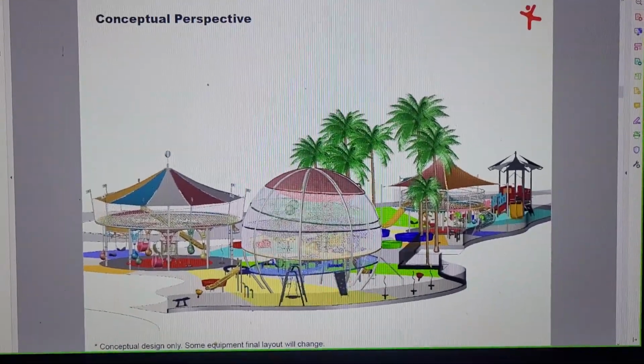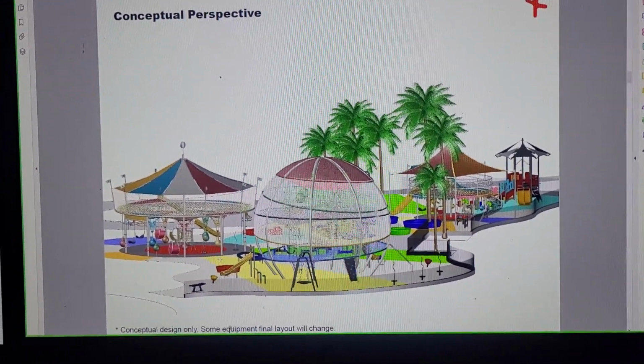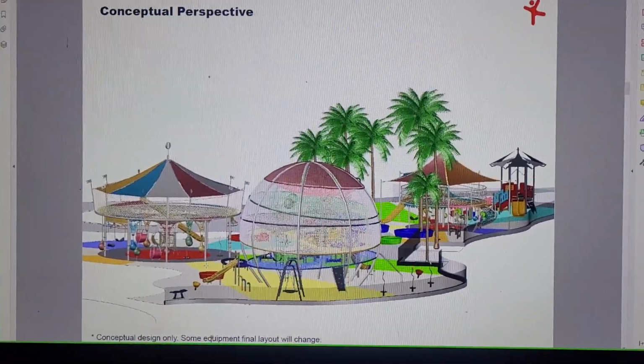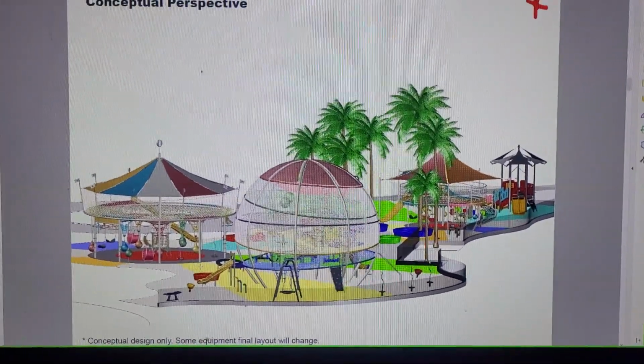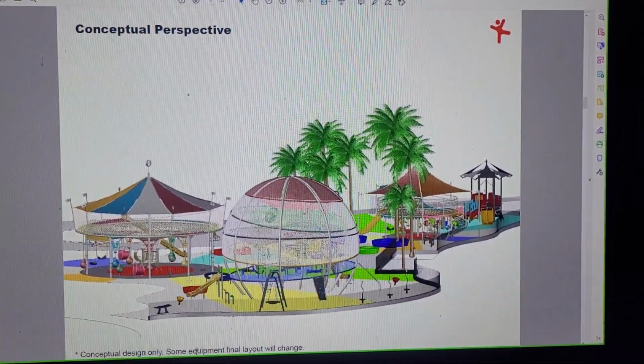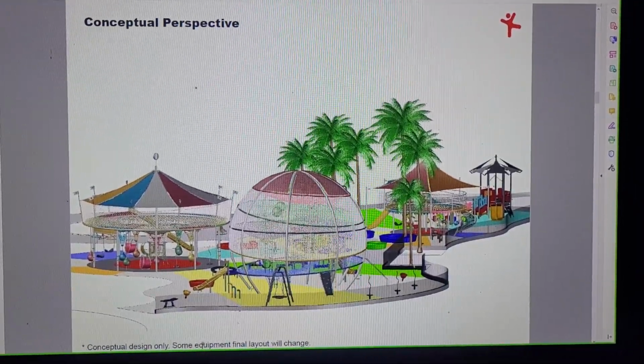So the idea for the playground is to be very active, very colorful, very iconic for the area, but again, to provide a lot of different types of climbing activities, opportunities for children to get engaged in their play and the play space. So really, this is designed to be a very interactive and very actively used playground.